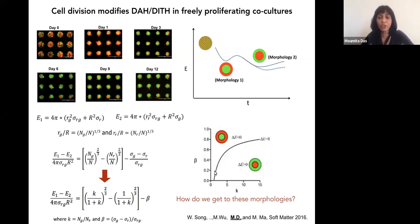So we can actually draw a phase diagram in terms of beta and K, where beta is the ratio of the differences in the surface energy of the two cell types and the interfacial energy, and K is the ratio of the number of the two cell types. And you can see that if beta is greater than 0.8 or so, then we will always get this morphology 1, which means that if the difference in surface tensions or surface energies between the two cell types is much, much larger than this, then you will always get this morphology.